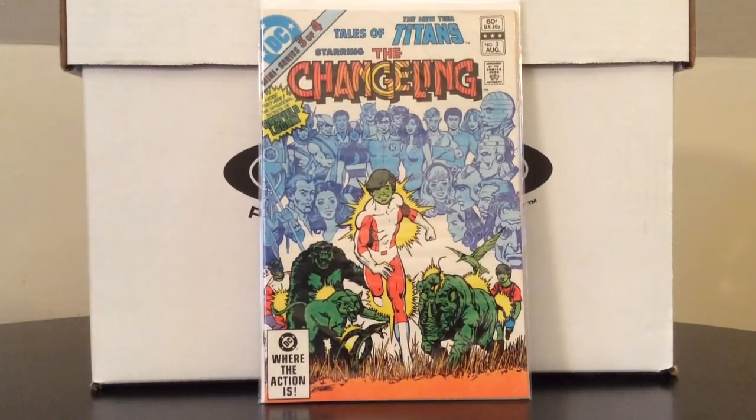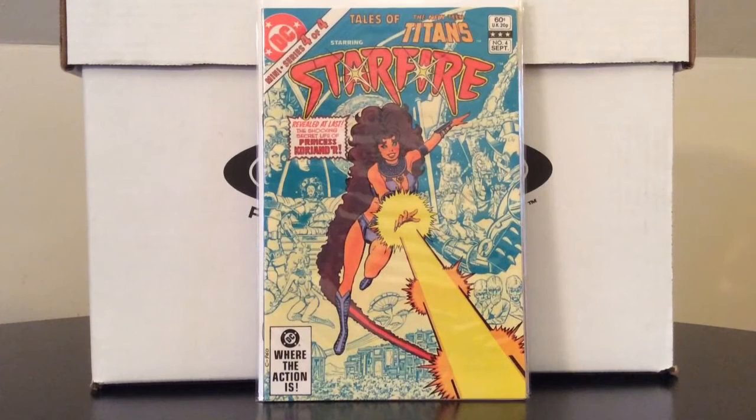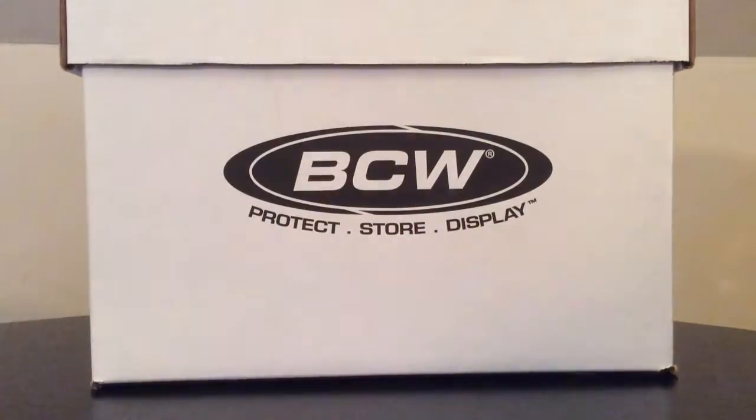Tales of the Teen Titans number 3, featuring the origin of Changeling, and number 4, featuring the origin of Starfire. And with all the reboots that go on every 5 to 10 years or so, it's kind of cool to have the original origins of Starfire, Raven, and, well, I have the first issue also with Cyborg, so after all the retcons you can go back to see what the original origin was like.